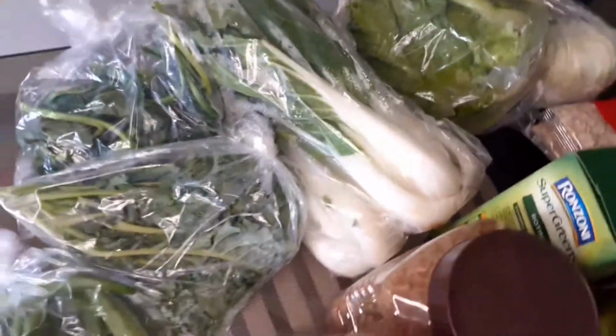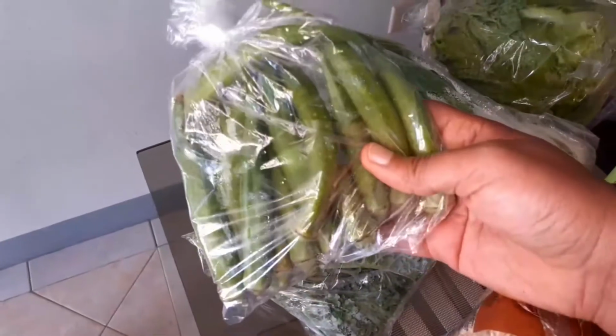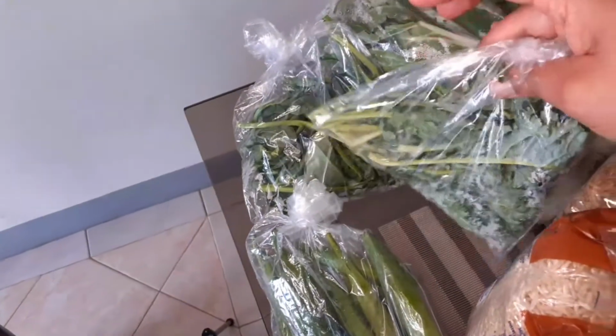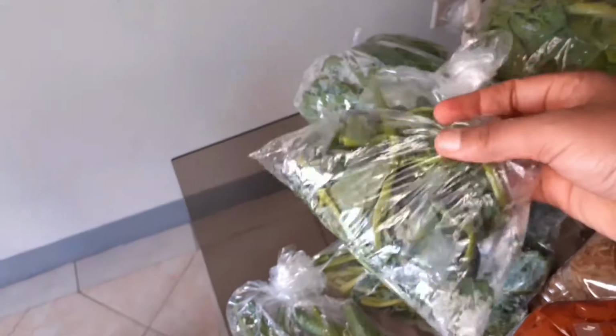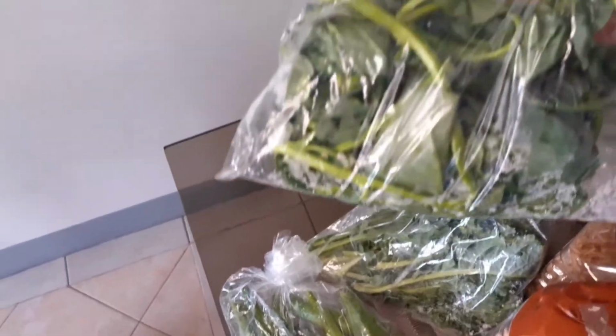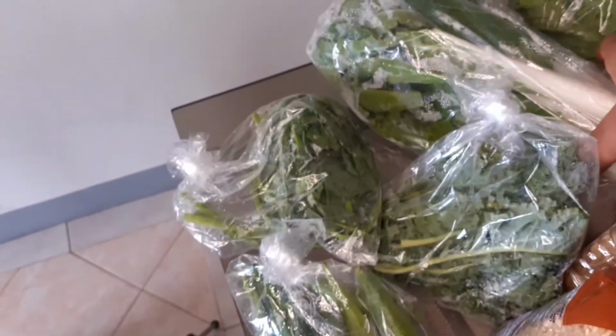I definitely love greens. So I got some okra. We got some kale. I was excited when I saw this because I usually don't see it. Spinach, I usually don't see this either. This is actually the first time seeing this in the market. Very inexpensive. I think this was 100 Jamaican dollars a bag for each of them. And so I'll be using these for my green smoothies and also for my cooked vegetables.